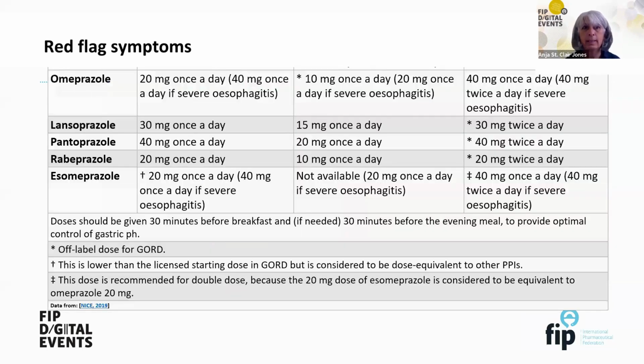So on the next slide, here are the PPI dosages. These are the ones recommended in the UK. I presume everybody has very similar. So we have the full and standard dose for all the PPIs available, low dose, and on-demand dose. I particularly like on-demand dose because most patients need a duration of treatment and then can stop again. And then you've of course got the double dose, which we're using in Barrett's and esophagitis.